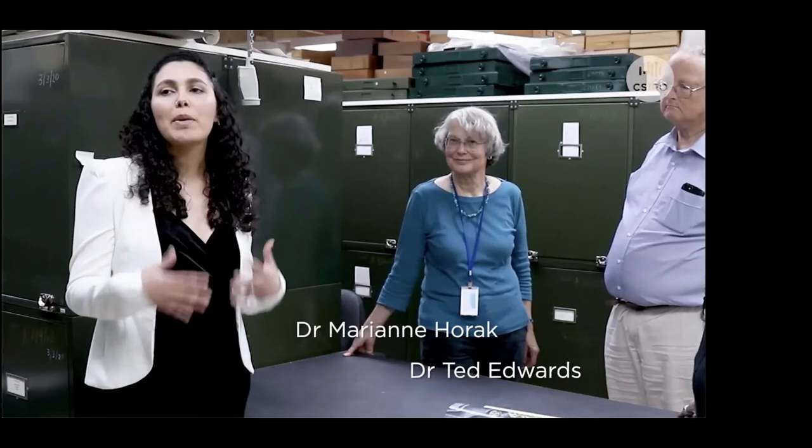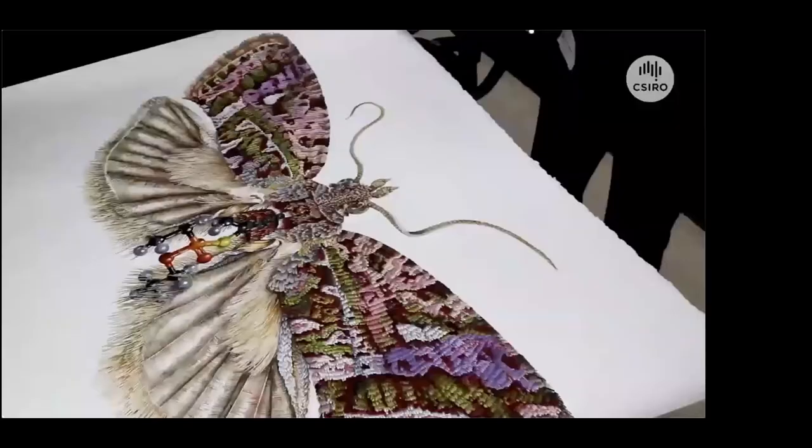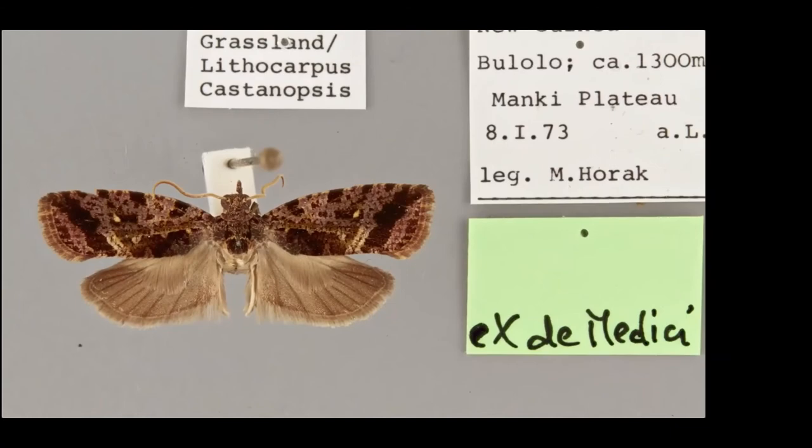Here is an outstanding example of the crossover between art and science. I'm here with extraordinary artist, X de Medici, and she's going to explain to us her inspiration. When I first arrived here to produce work within this collection room, Ted Edwards and Marianne Horak basically gave me a crash course education on Lepidoptera. So the very first pieces I worked on were pieces they selected for me.